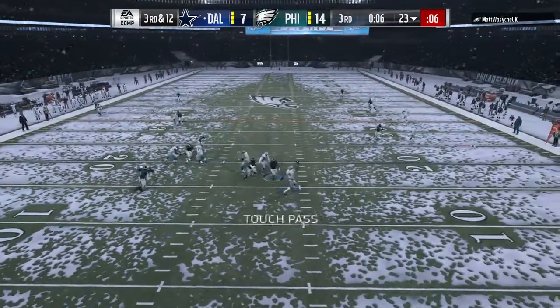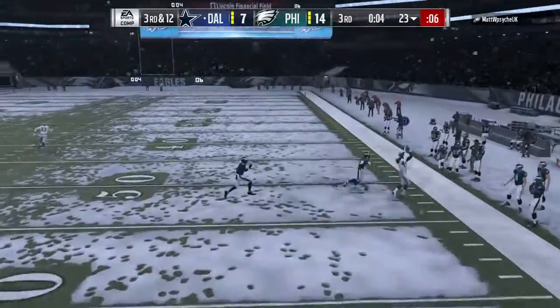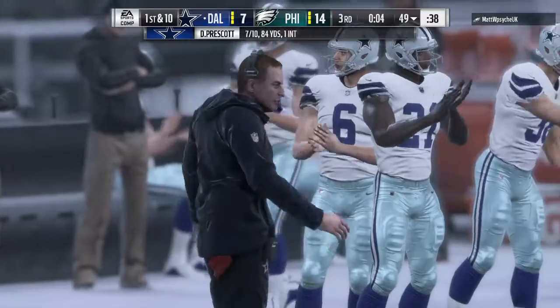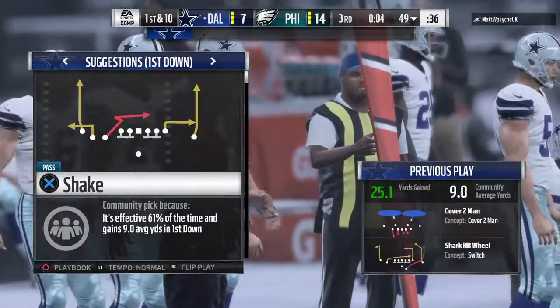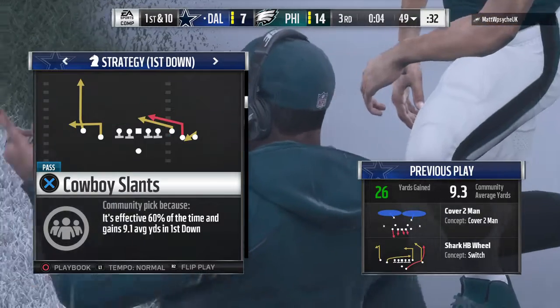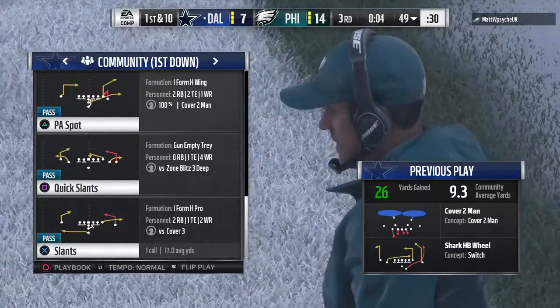To throw is Prescott. The open man is Smith. A gain of 26 on the third down conversion. They've been struggling in the passing game. Do you like the aggressiveness there? I mean, it worked on that play, but do you like it?